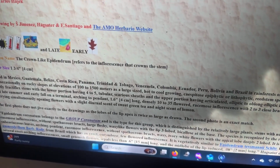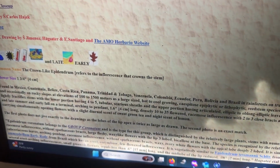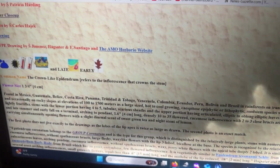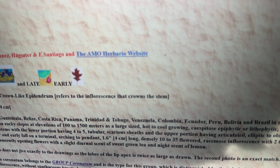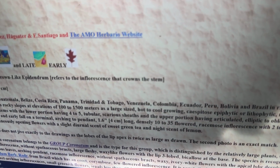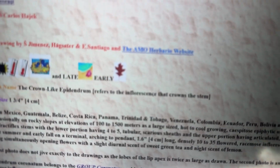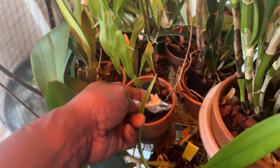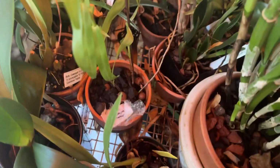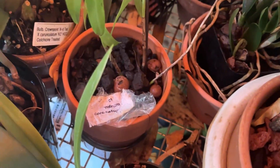The flowers are simultaneously opening, and they do have a daytime scent, which says it is of green tea, and then at night, a scent of lemon, which makes it very appealing to me. We love a lemon. And there is a flower. And I got this at Redlands as a pre-order. And so far so good.